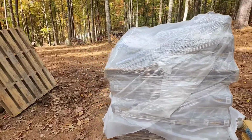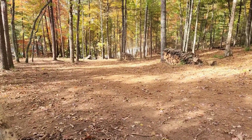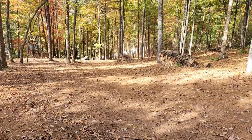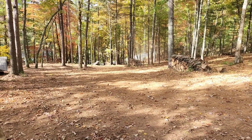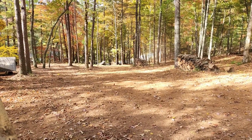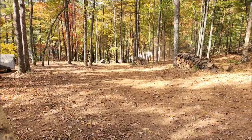Well, he managed to get the concrete up the hill. Heading back out now. He's gonna go get the lumber. This is gonna be some 16-foot long stuff, so I'm not quite sure how he's gonna maneuver around some of these tighter spots we have in the driveway. Well, we'll see what happens.